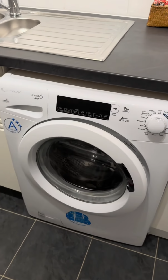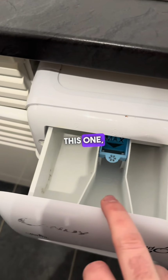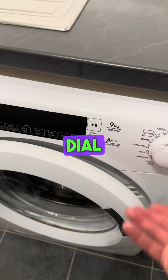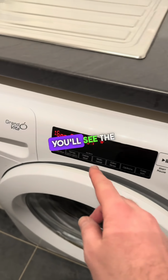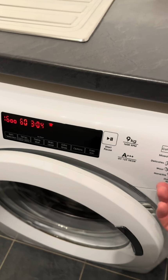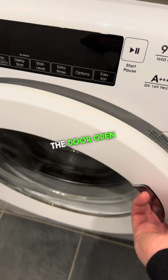Our washing machine. Just pull the drawer out here. Put your main detergent in this one, your fabric softener in here. Just close the drawer. Just simply turn the dial to whatever setting you'd prefer. You'll see the settings come up here, then just hit play, and that's you. Then just back to off position when you're finished, and just leave the door open when you're done, just let it air.